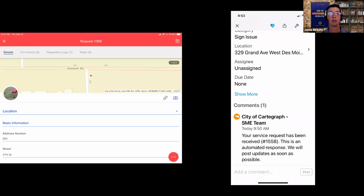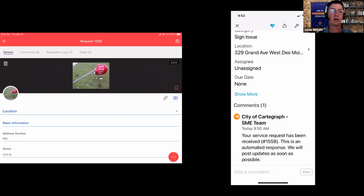Some of these are due to the productized integration with SeeClickFix. And there's some other things that happen here that are some automations within Cartograph. So the first thing I want to show is we've directly passed that GPS coordinate right where that citizen was standing from their mobile app directly into Cartograph. If I swipe here, too, as a field worker, I can see that picture also that the citizen took. So we've passed that from the citizen's camera to SeeClickFix into Cartograph.